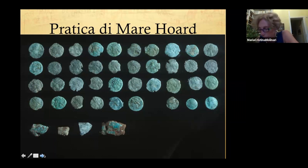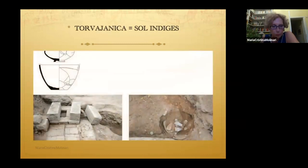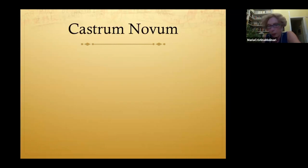But together with the aes rude, as is known, the Romans produced two different forms of money, the aes grave and the Roman bars. The aes grave series has been recently considered in a research carried out by Alessandro Iaia and myself. Based on the discovery of a foundation hoard found in Tor Vaianica, together with black painted earthenware, a dating of issues between 285 and 265 BC is put forward. That is before the foundation of the colony of Castrum Novum, where the hoard of Santa Marinella was found.